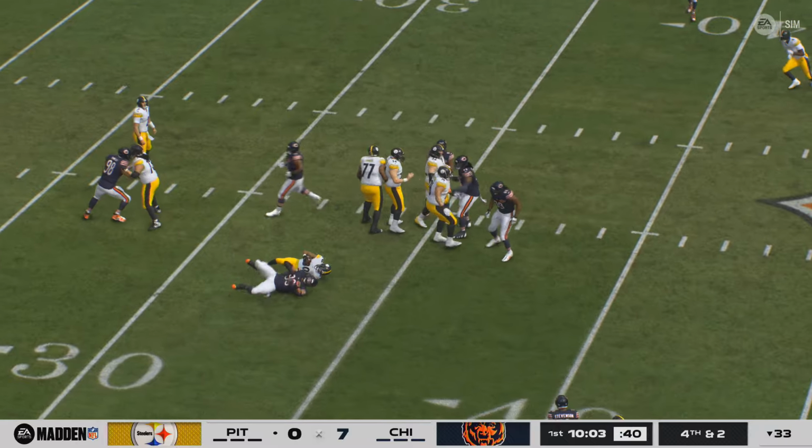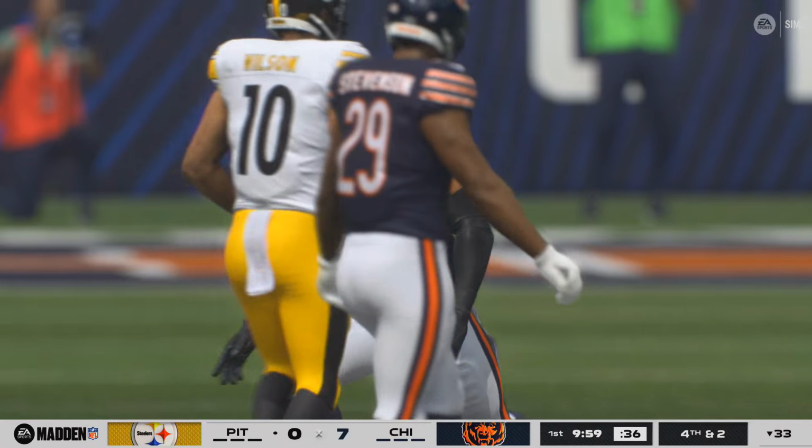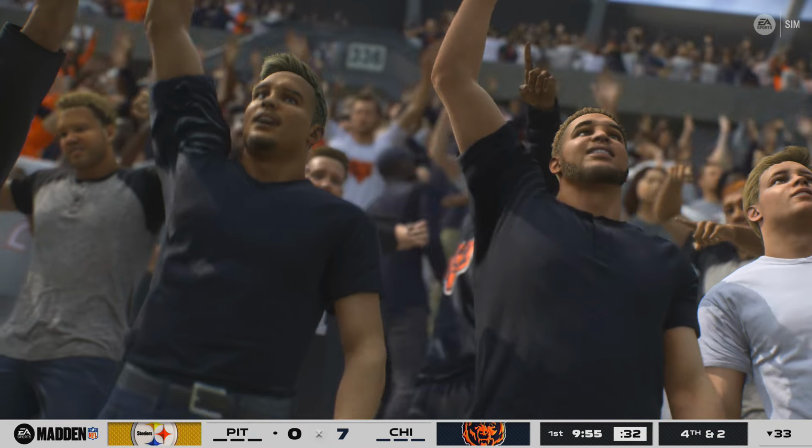Here's Warren. And that one going nowhere from the start as he's met in the backfield and goes backwards. A loss of a yard, and it brings up 4th.